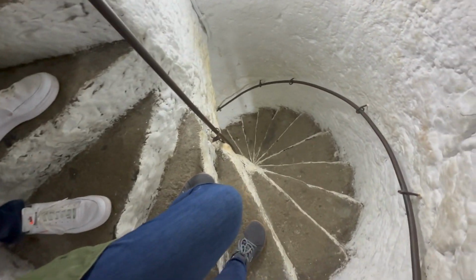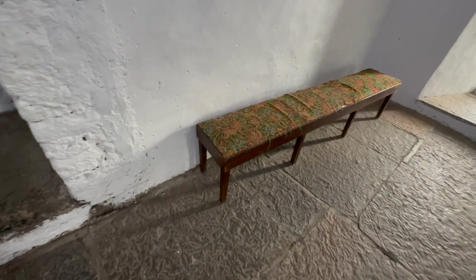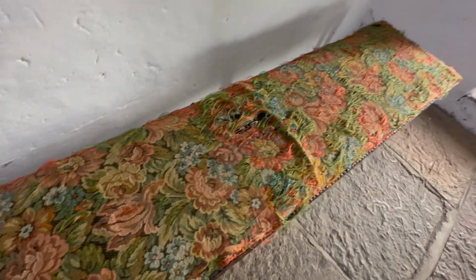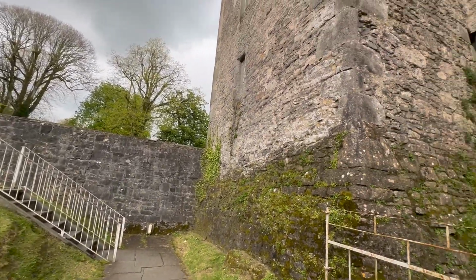And that pretty much wrapped up all of Bunratty Castle that was open for us at the time we arrived. We went down this little set of stairs and found ourselves in a little foyer that led to the exit. This is the backside of the castle as we came out down the stairs.